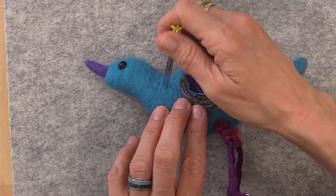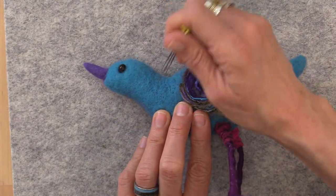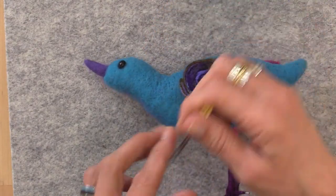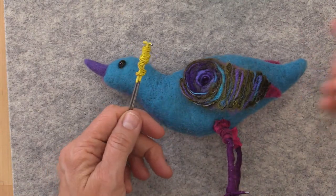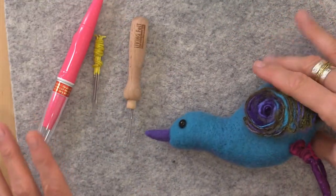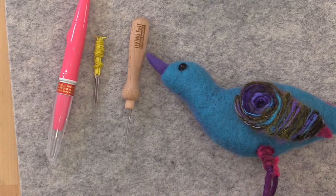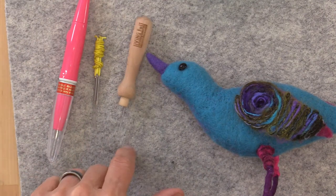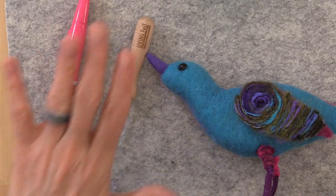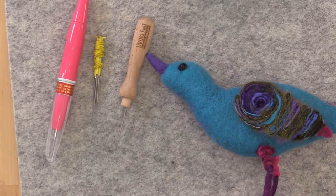So this is absolutely free if you have the needles and a rubber band. You don't have to buy a fancy tool. And for me, the Righty Tool, the Pen Tool, and the Cluster Tool are, in my world, must-have felting tools. If I had nothing else, and single needles, of course. So you need your single felting needles and then a couple of holders as well.